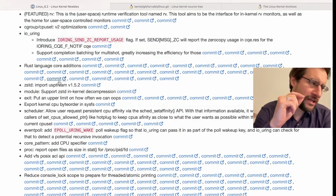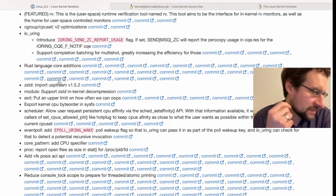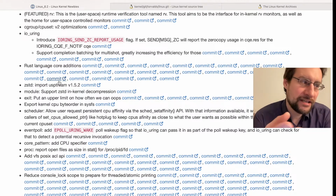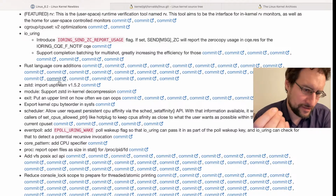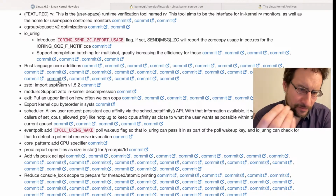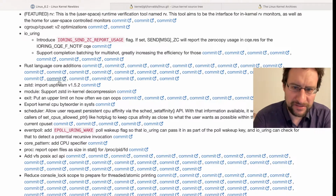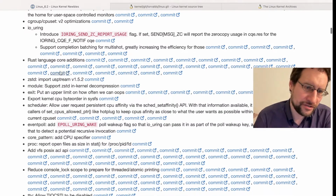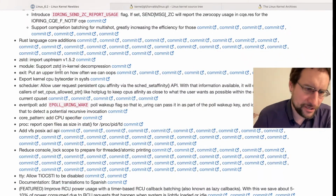I probably should actually test to build that. The last time I tried to build this for Asahi Linux, where, ironically, one of the major use cases for the Apple Silicon AGX Asahi Linux kernel fork-based driver. That didn't instantly build for me. That is a little bit sad, but yeah, Rust language core additions continue to mature.